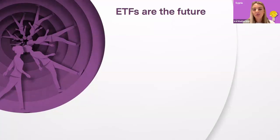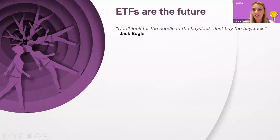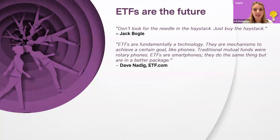And before I end off, just including some of my favorite quotes for ETFs in general. With ETFs, it really is about not looking for the needle in the haystack. So you're not looking at whether Pfizer is going to be the one, or whether GSK is going to be the one that's going to perform over the next couple of years. Rather buy the whole haystack. Buy the whole ETF, have exposure to all 150 of them, and then you have exposure to that whole sector instead of trying to see exactly which company will give the highest growth prospects.